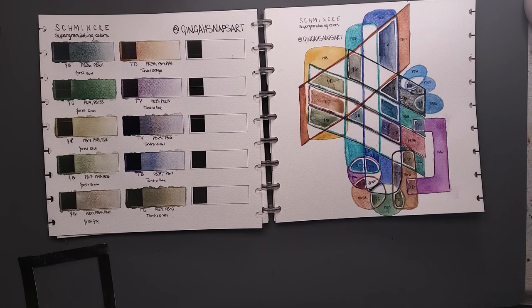The irony is also not lost on me that many people buy those sets just for the tins, and they might not even unwrap the paints. But perhaps that is all the more reason for me to help you get a better look at what you already have on hand. And do you really need all of them? We'll find out. Stay tuned.